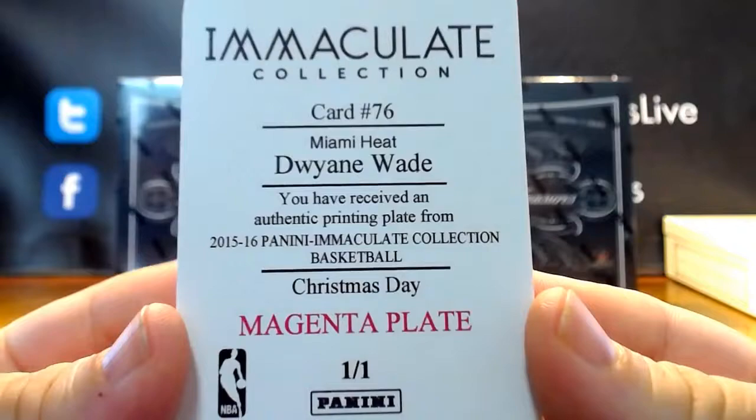Dwyane Wade, 1 of 1 printing plate. Tells you the set. It's not the same as the last one we just hit, but our second Dwyane 1 of 1 printing plate this case for the Heat. Box number 3 coming up.